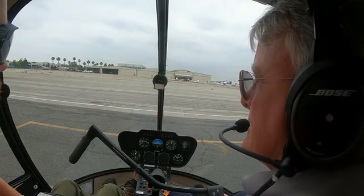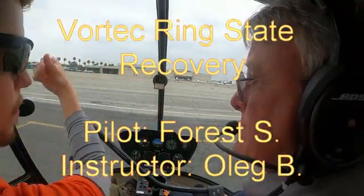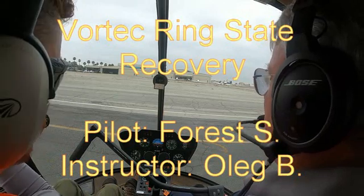Request South Redondo departure. And the way we're going to get out of here is just the normal takeoff, climbing around like normal, except instead of turning that way and entering the pattern, we're going to turn that way and follow the road down to the beach.